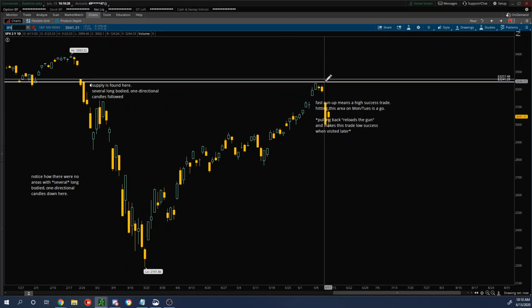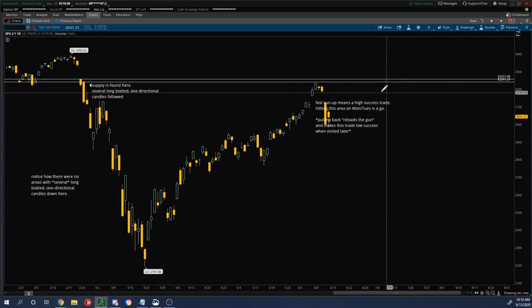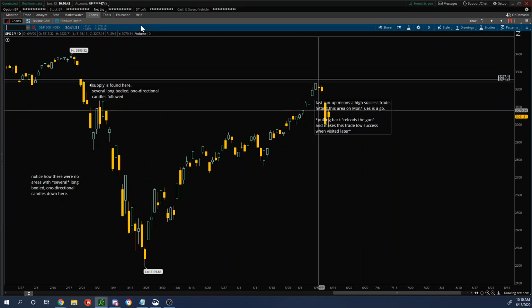And how we can really tell that there was a sell signal, just for clarification purposes, I was not short in this area, but on this gap down is when I began shorting the market.